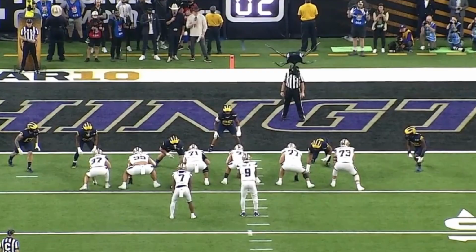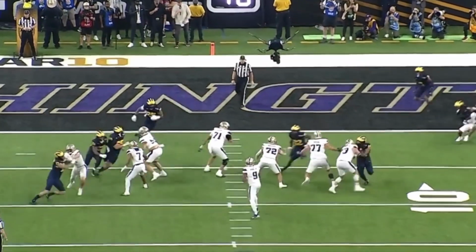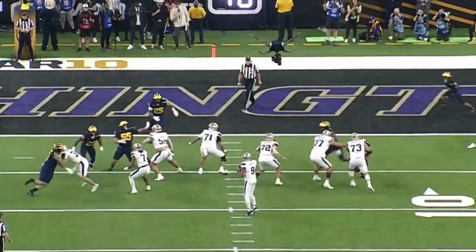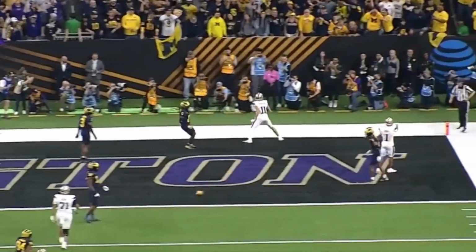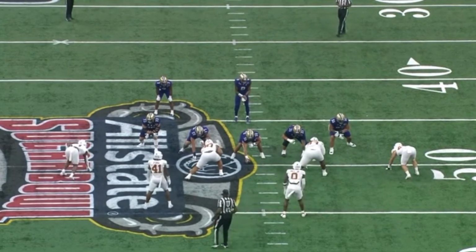One area where Penix is really good is his poise under pressure. Here he is, 4th and 3 in the national championship game. Pressure comes at him from 3 angles. Does a good job just calmly throwing it to his receiver, hitting him for the touchdown. Good at moving within the pocket, as we see here.